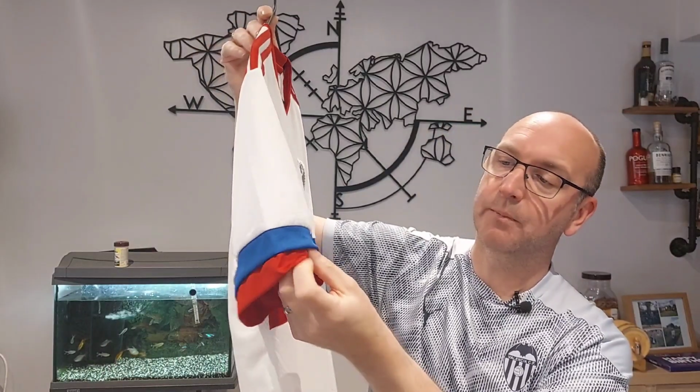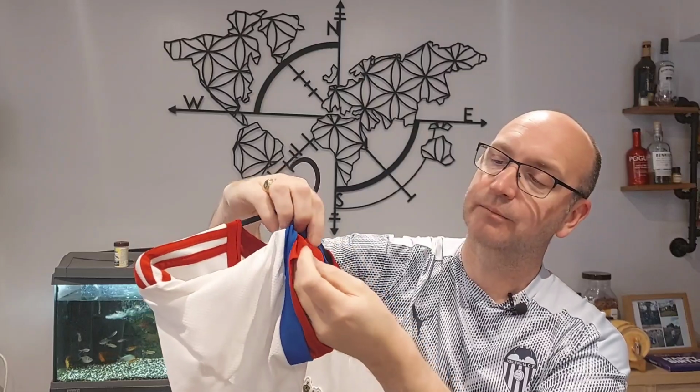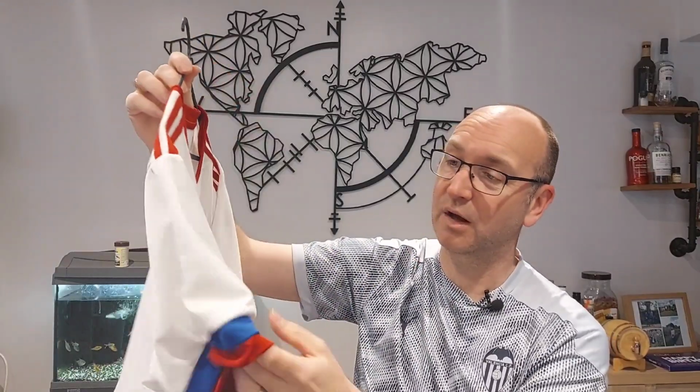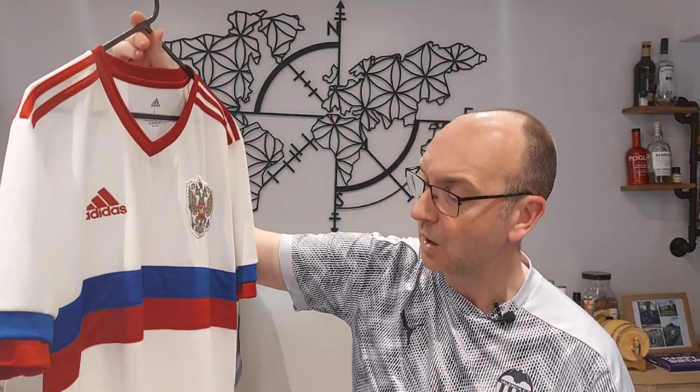I just love this double paneling on the sleeves there, it's layered, which is really nice. I like that. I just like the colour scheme. I like the simplicity of this shirt, and I'm going to whack a couple of the patches on, and it's going to sort of add to my 2020 Euro collection. So that's really the driver why I picked this up.